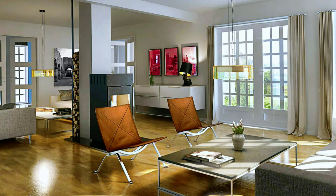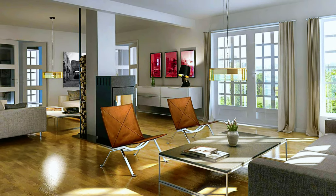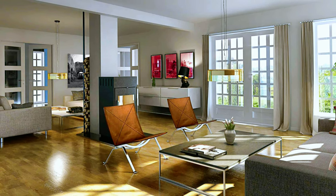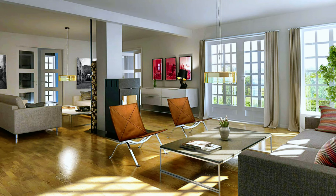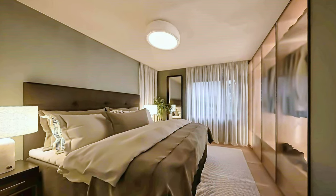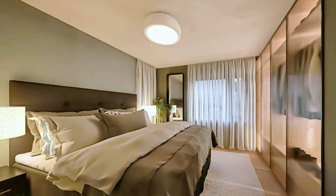Another wonderful open space, this time larger and with a square layout, stylish living space and sitting area with a central placed wood burning stove, large windows and wooden glass door let plenty of light to get inside. Indeed, a fabulous home interior decor.